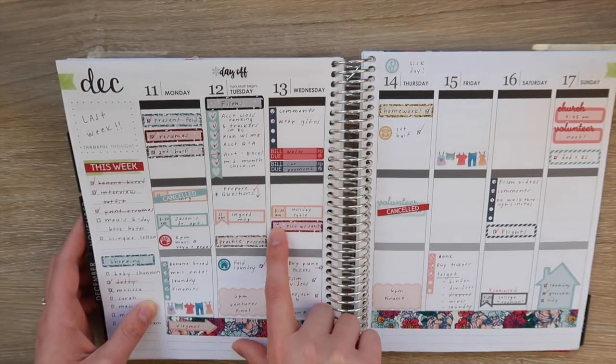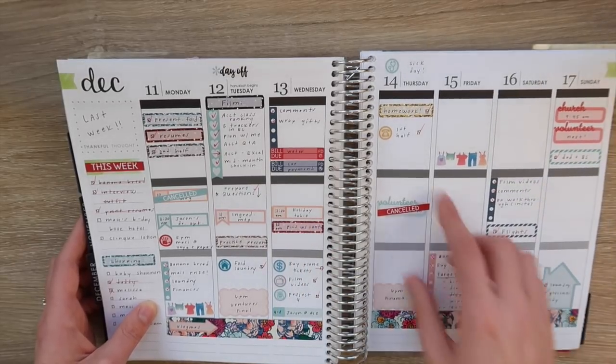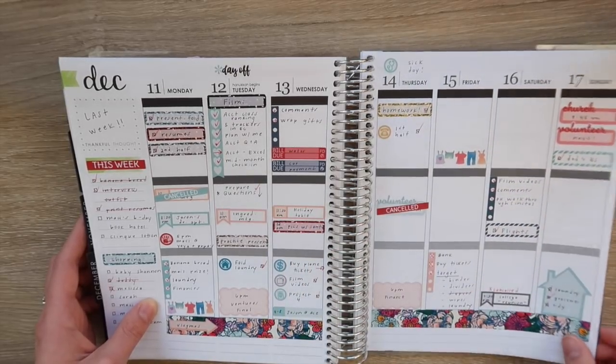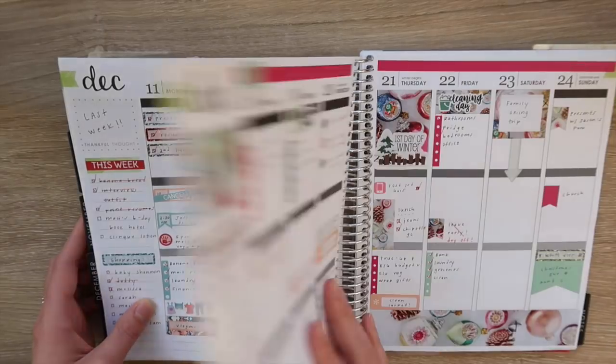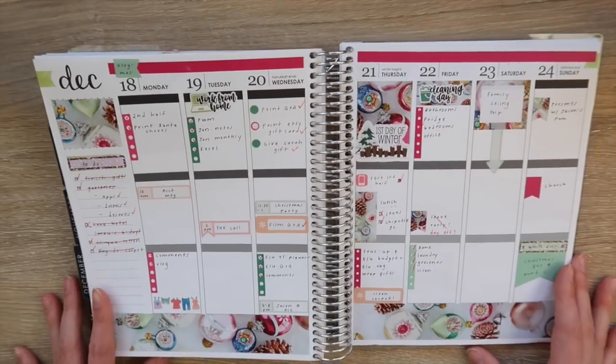Like this day, we were going to take pictures with Santa. That was a day that I wanted to make sure I didn't forget. I need to finish homework this day, so that all worked. Then we get into the last couple weeks in December.